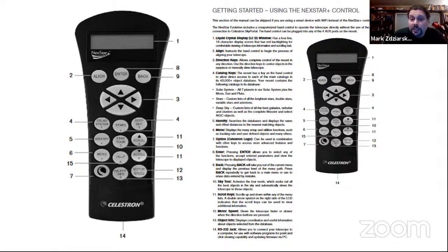One of the things I didn't put in here is that a lot of your telescopes now are running with apps on your smartphone. If you have a Wi-Fi based telescope, there's often an app to go with it, and you can drive it even from your smartphone or your iPad or whatever, but they do basically the same thing as your hand controller does here.